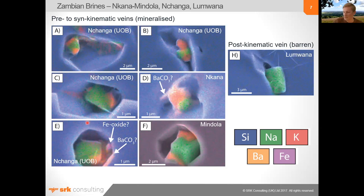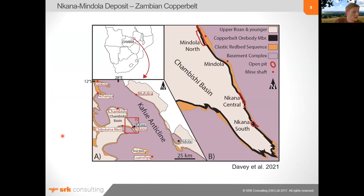So focusing in a little bit more detail now, I'll show a few results from just the Nkana Mindola deposit, which lies on the northeastern limb of the Nkana syncline within the Chambishi Basin. And that's located on the southwestern flank of the Kafue anticline, which is often considered the classical Zambian Copperbelt. And clearly Dave and Kuhn both mentioned this deposit earlier this morning.